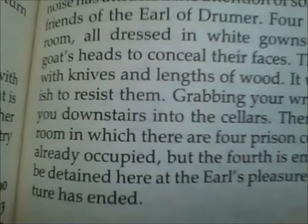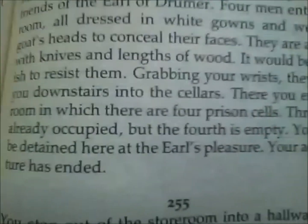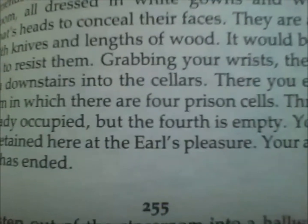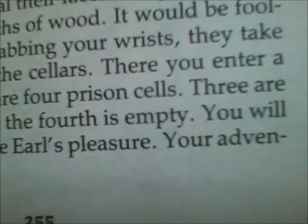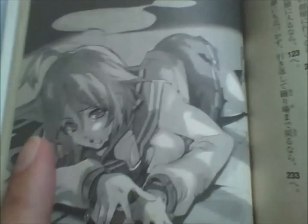There you enter a room in which there are four prison cells. Three are already occupied, but the fourth is empty. You will be detained here at the Earl's pleasure. Your adventure has ended. So yeah, this is you in the fourth cell.